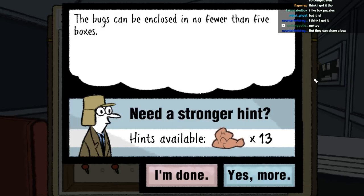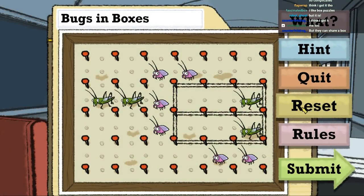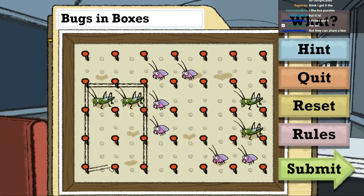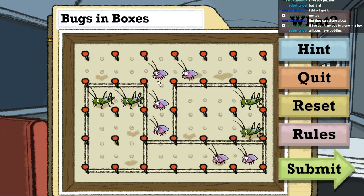No fewer than five boxes. Well, that's not my problem. All right, well, okay. That's a good start. Okay, so we know that to be true. This part I don't get, though. This one is wicked hard. Oh my god, if only this fucker was here. Like, things would be fine. Oh, crap. Because they have to be boxes. Brutal.